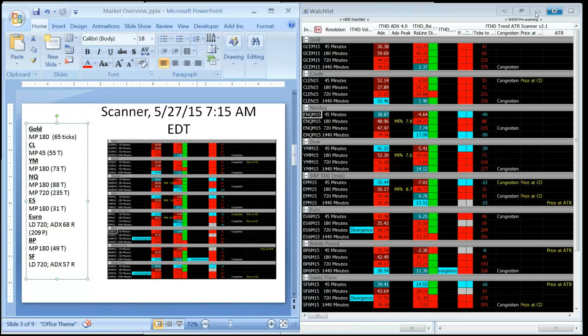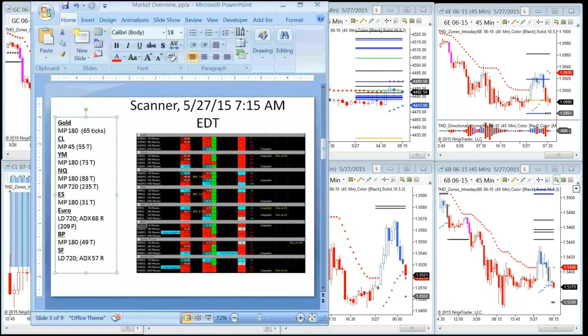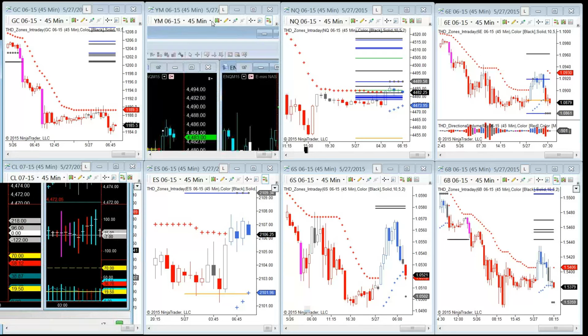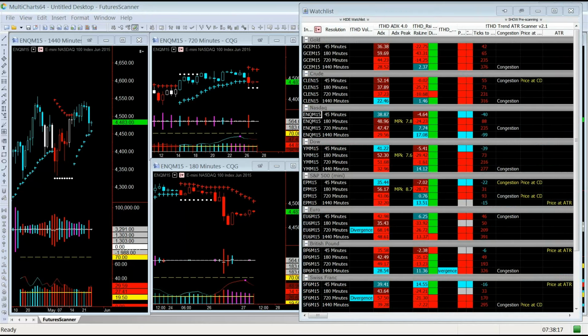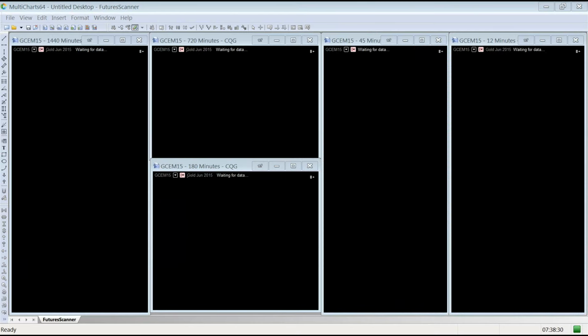All right, we're going to put the radar screen down, and I'm going to bring over the chart. Hopefully I'll get the charts over here. And I've got to put my watch list on the other screen so I can change my charts. All right, now we're going to go back.